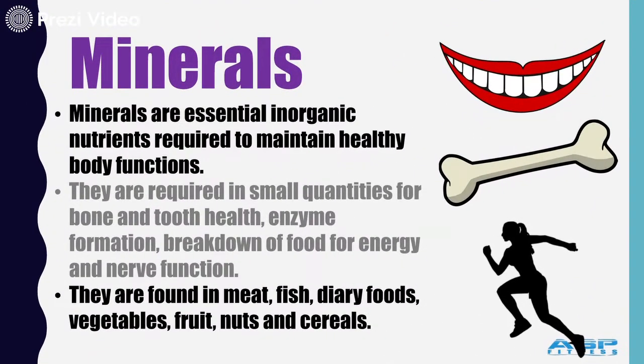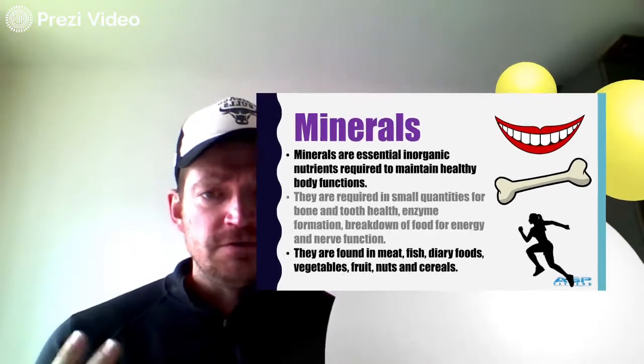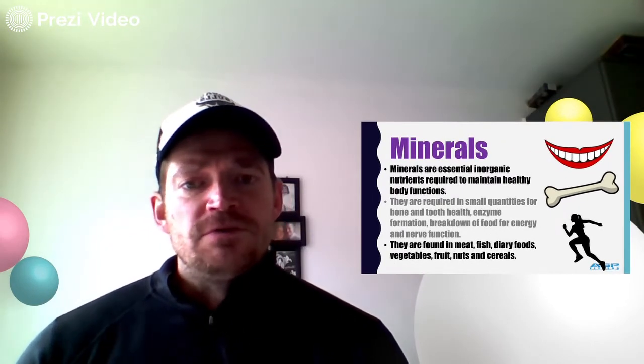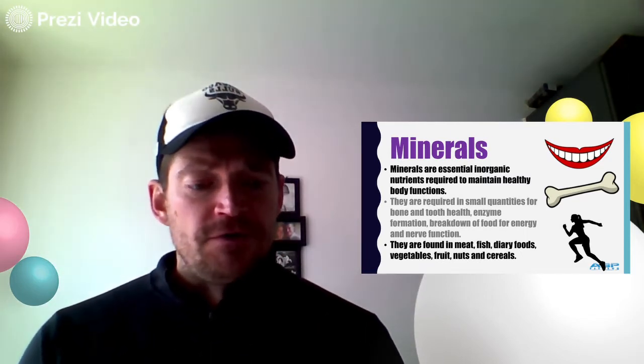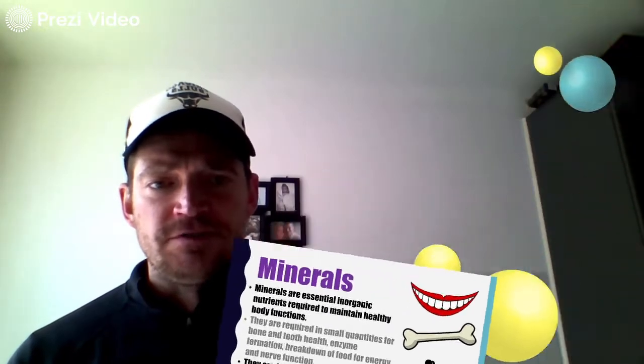So minerals are essential inorganic nutrients required to maintain healthy body functions. They're required in small quantities for bone and tooth health, enzyme formation, breakdown of food, for energy and nerve function. They're found in meat, fish, dairy foods, vegetables, fruits, nuts and cereals. So you'll see a lot of these functions, or what minerals do, are similar to vitamins. So vitamins and minerals will work hand in hand, and we need both for them both to function effectively.